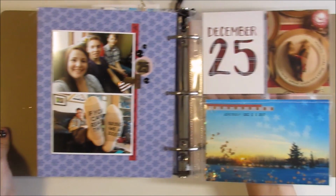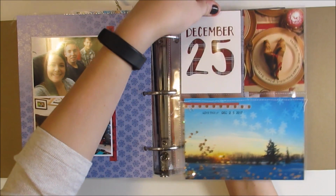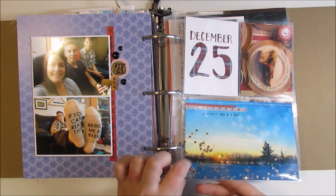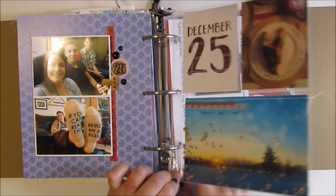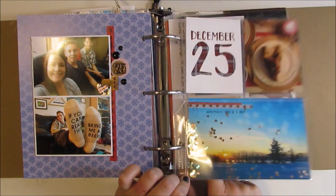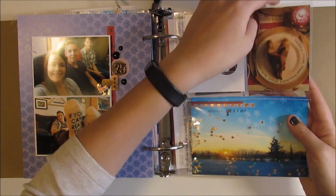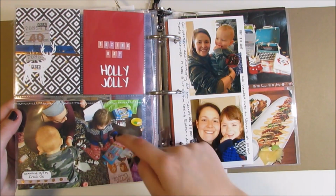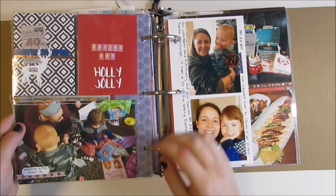Here I had to use the December 25th card. This layout's pretty simple, but I wanted to add some interest, so down here I added some tiny sequin, almost glitter I guess, like chunky glitter in there, and just stitched it closed. And so of course before I stitch it I had to do this card as well to make sure it was how I wanted it on the back side.